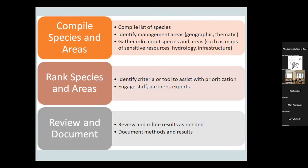It's also ideal to identify outside criteria or a tool to assist with your prioritization process, because you want to have that layer of objectivity so that your prioritization is defensible. And you also want to make sure you're documenting what you did and how you did it so that future managers can understand the rationale and don't need to reinvent the wheel.